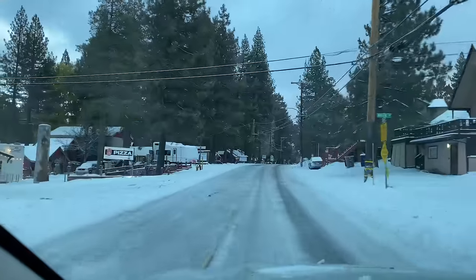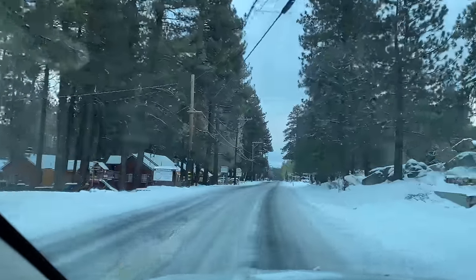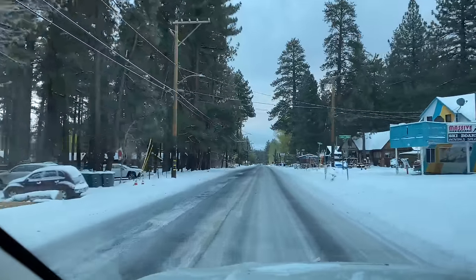All right, well, we got through the hardest part of the drive. There's nothing else that's gonna be sketchy at all the rest of the way, so we can kind of step on the gas a little bit more.